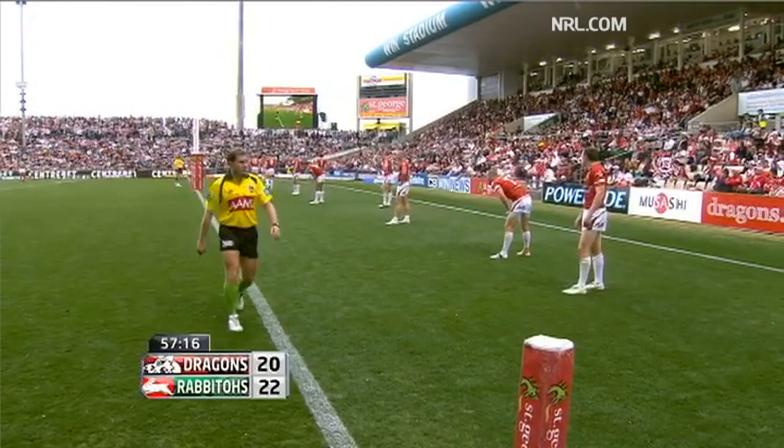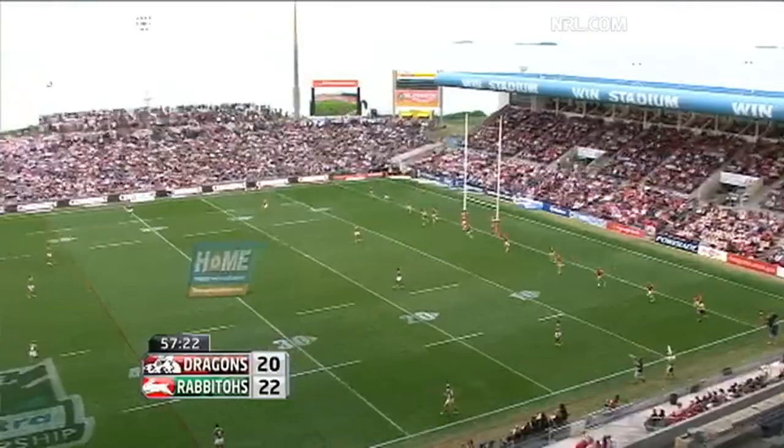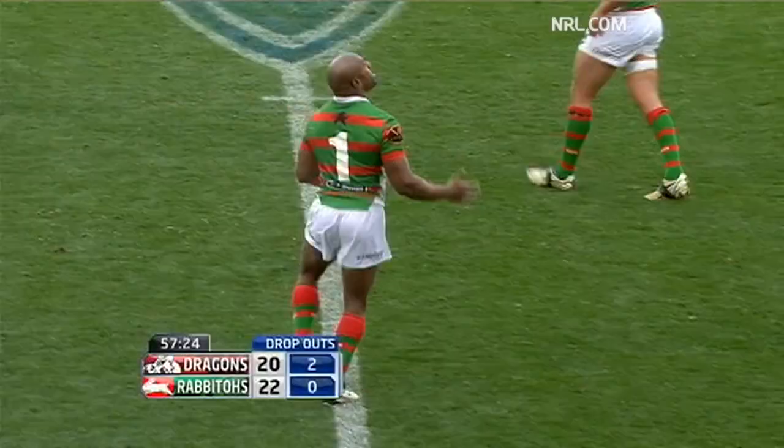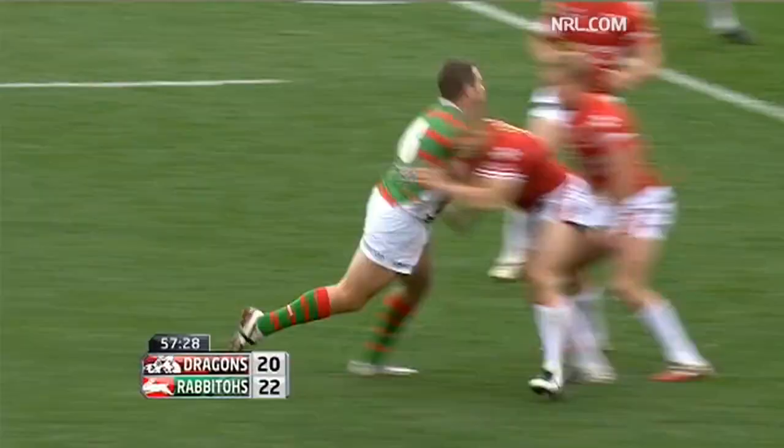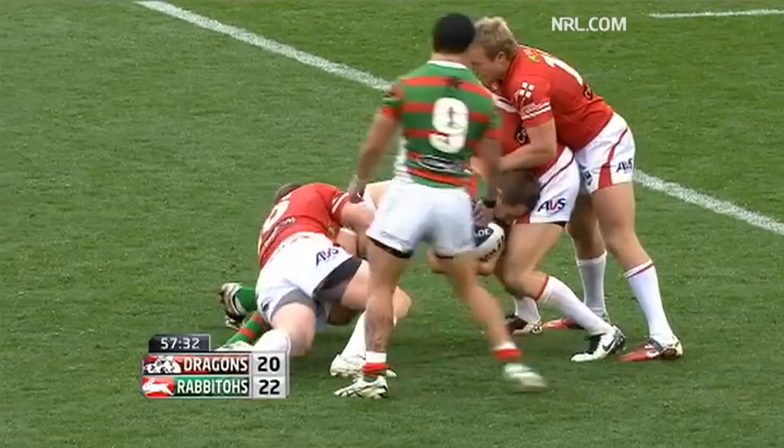Good to see John Sutton take the responsibility with Chris Sandow on the other side. That's a big restart from Jamie Soward. And what about the effort from Isaac Luke? Pound for pound, he's got to be the strongest in the NRL, surely. Five minutes from half-time, the score was 20-0 Dragons.